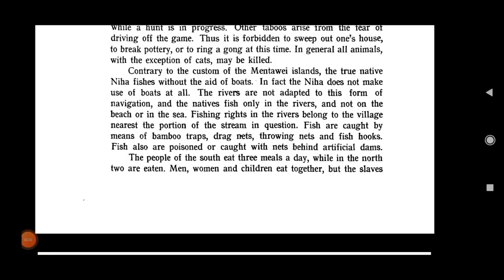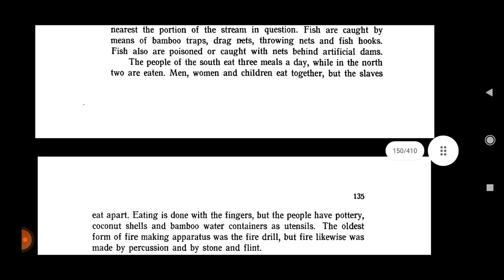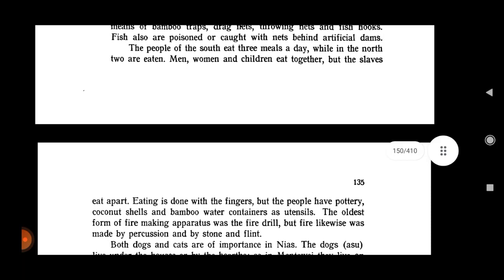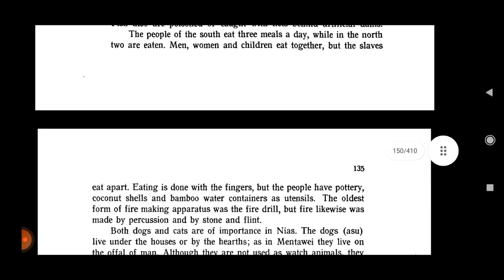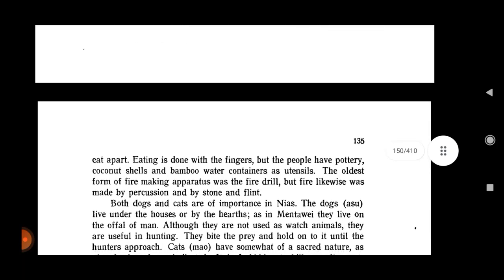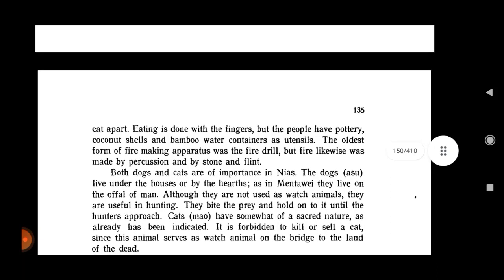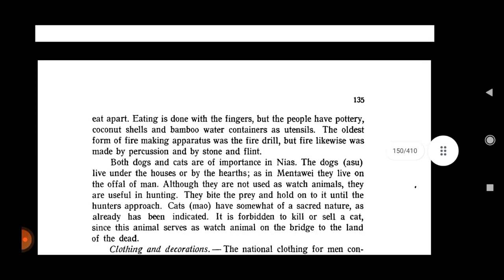The people of the south eat 3 meals a day, while in the north 2 are eaten. Men, women, and children eat together, but the slaves eat apart. Eating is done with the fingers, but the people have pottery, coconut shells, and bamboo water containers as utensils. The oldest form of fire making apparatus was the fire drill, but fire likewise was made by percussion and by stone and flint.